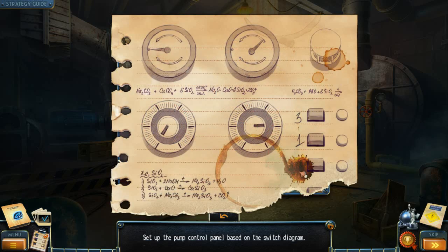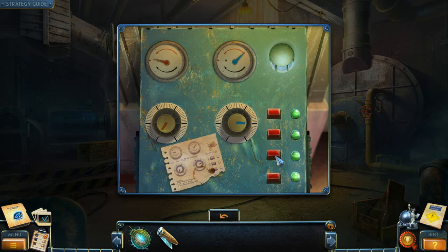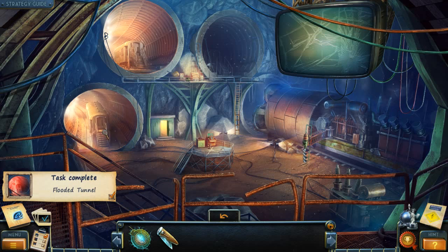Now, 1, 3. Oops. 1, 2, 3. Oh, it reset it. Oh, crud. Oh, there we go. No, that's not right. Round and round we go. 1, 2, 3, 4. 1, 1, what? 1, 2, 3, 4. Yeah! We did it! We have cleared out the flooded tunnel. Yay for us. We're so good.